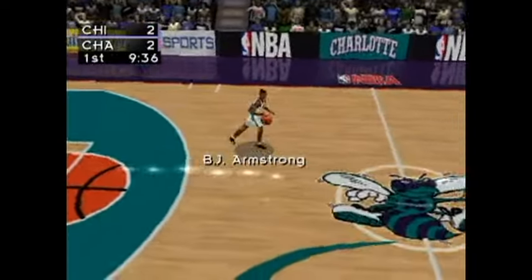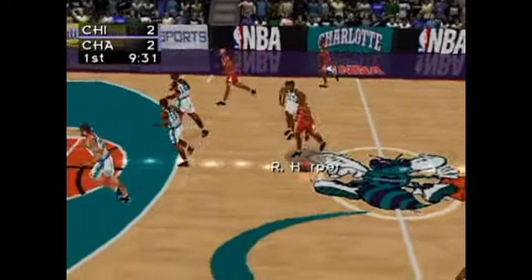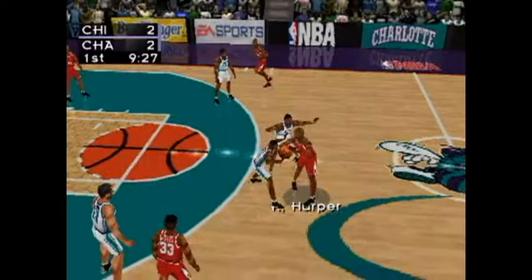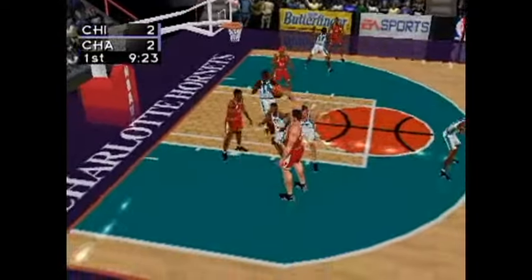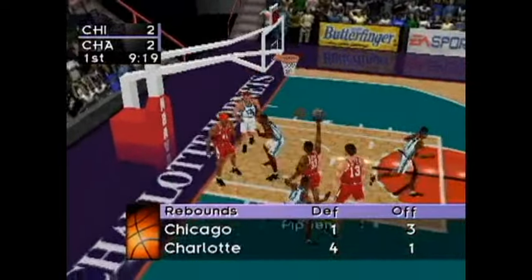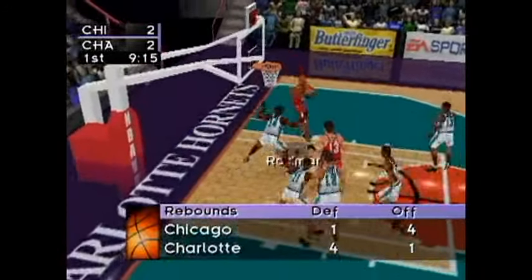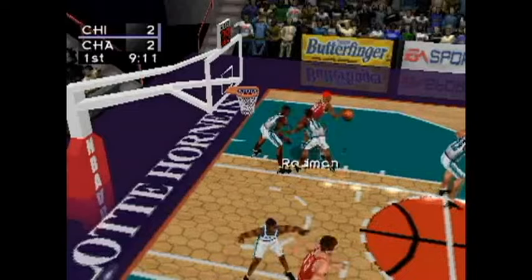Inbound pass to Armstrong. He set a court to Mason. Harper for the interception. Long pass to Longley. To Pippen. He squares up for the shot. Nope. Takes the shot. Does not get the basket. Rebound made by Rodman.